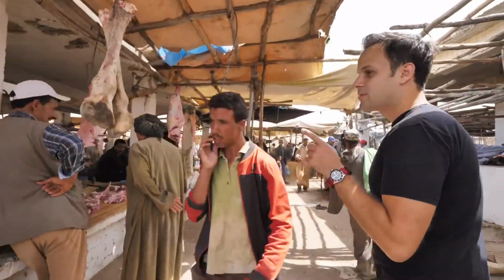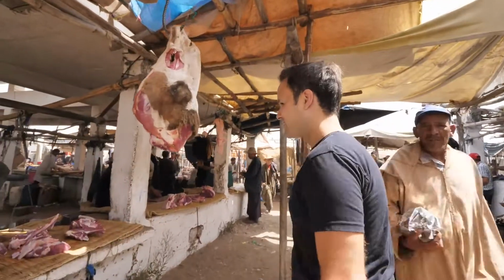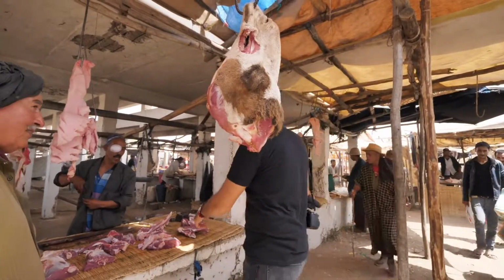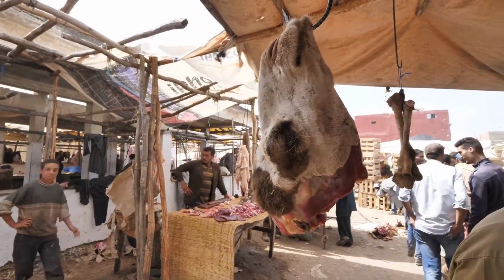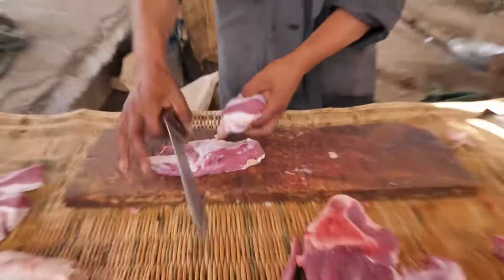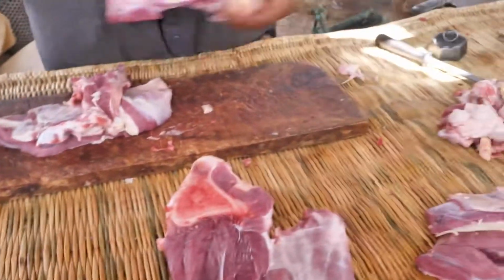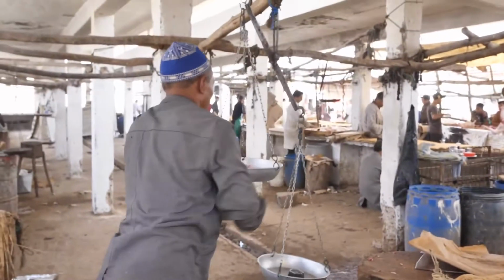Oh wow, these are camel hooves and camel head. Camel. Oh, and camel meat. Wow, look at the camel head here, guys. This is deep local souks in Morocco. We're gonna get a kilo of camel meat here to grill. Wow, he's just measuring it.